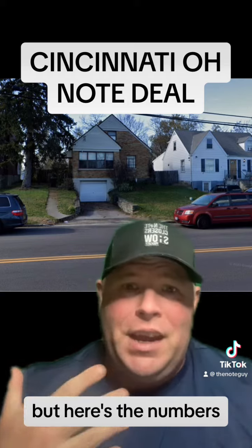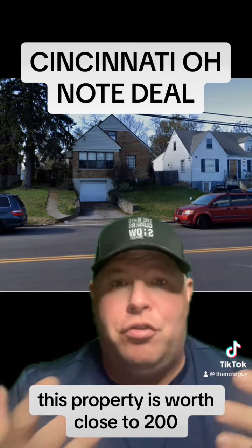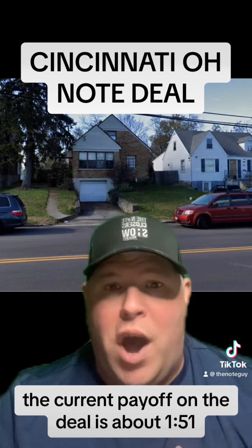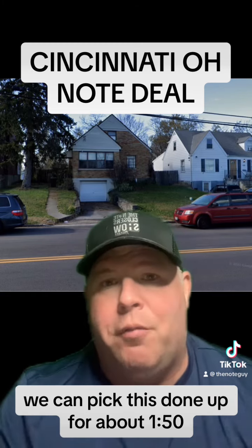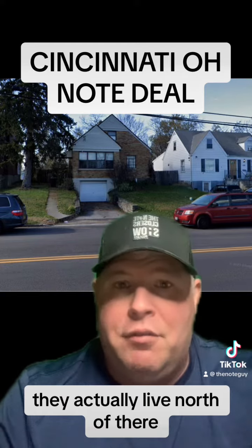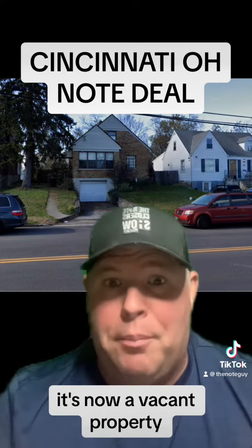But here's the numbers: this property is worth close to 200. The current payoff on the deal is about 151. We can pick this note up for about 150 now. The borrower doesn't live in it anymore. They actually live north of there. And like I said, it's now a vacant property.